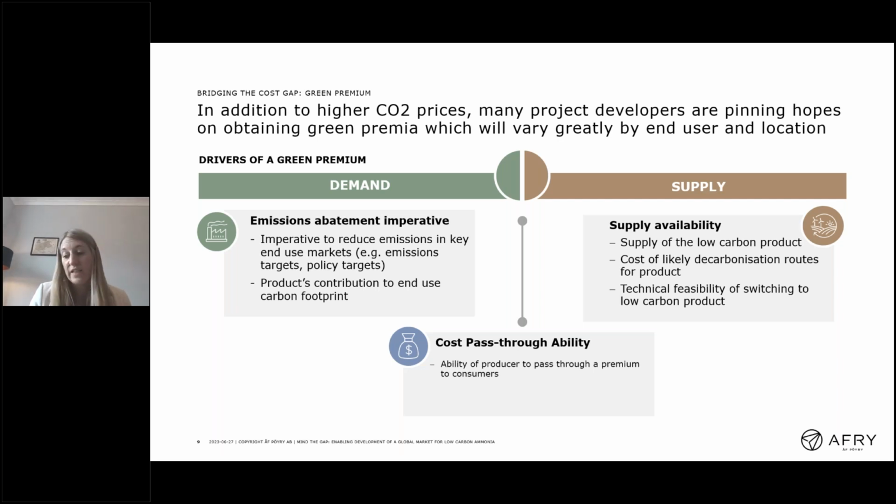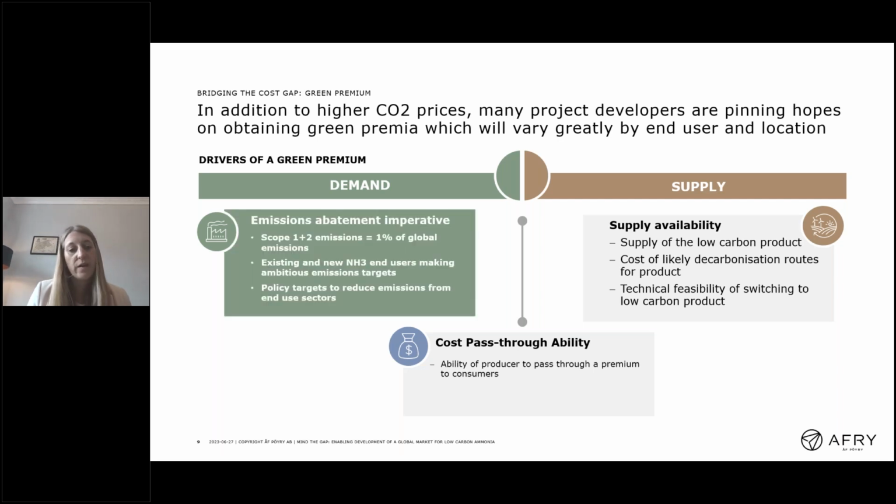So this is primarily driven by demand and supply factors, but in particular on the demand side, where there is a strong drive to reduce emissions and low carbon ammonia can contribute to an overall reduction in the carbon footprint of the end use product, there will be a strong drive for a green premium. And certainly we do see that within the fertilizer sector, where there are growing targets to reduce emissions amongst end users, including food companies, shipping companies, fertilizer companies across value chains. And also there are policy targets, which I'll come on to shortly.